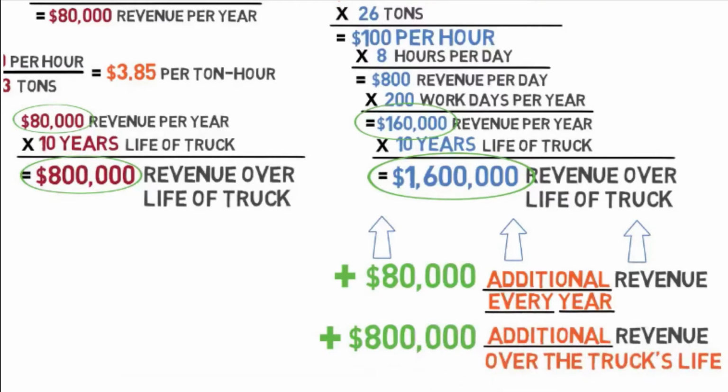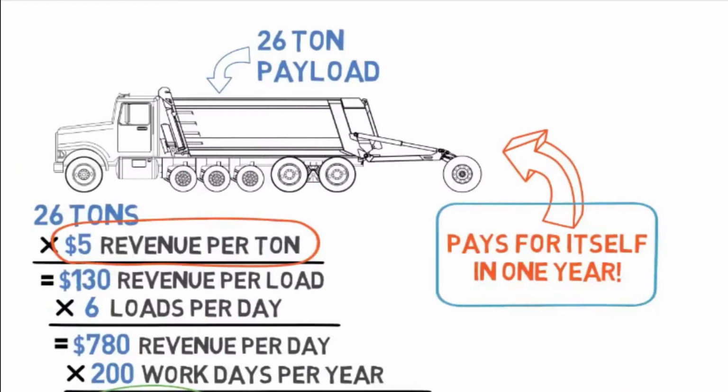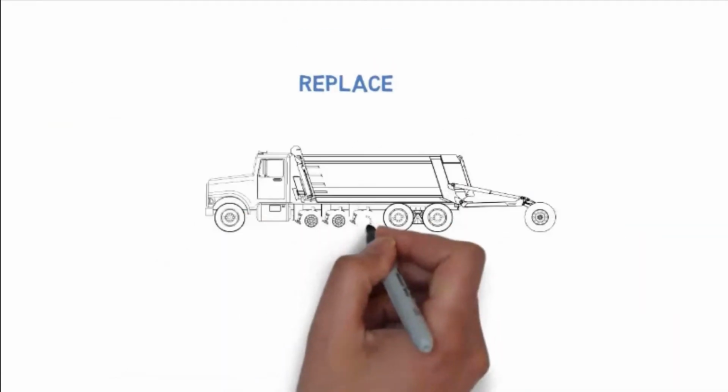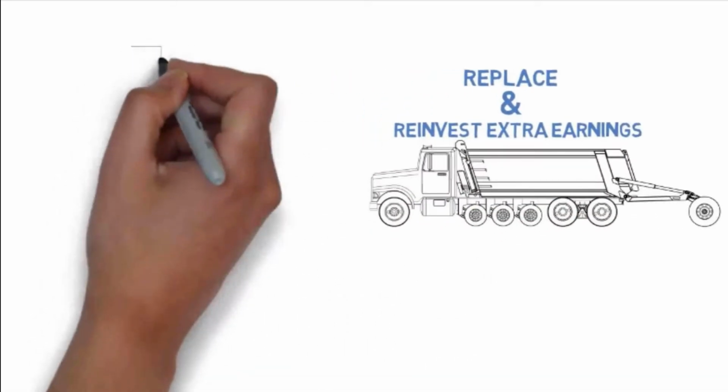Thus, however your revenue is earned, when compared to a tandem dump truck, the super dump pays for itself in a year, and over its life pays for itself 10 times over in additional revenue alone. The smart owner of a tandem truck will see the value in super dumps and not only replace the tandem with a super dump, but reinvest the additional earnings in more super dumps.